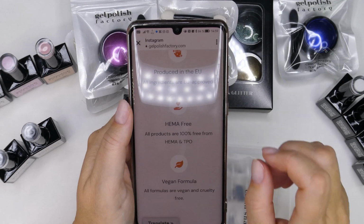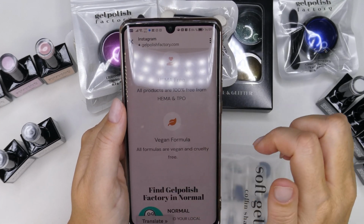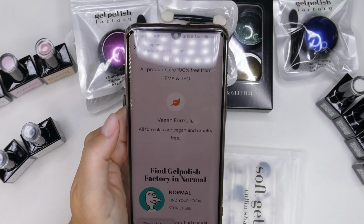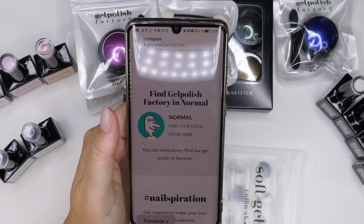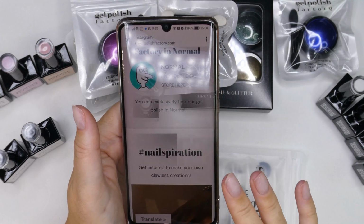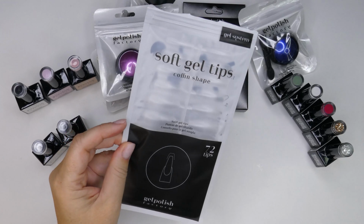Maybe this brand has been underrated. We'll see. And it has a vegan formula as well. Wow, I'm actually more impressed now than I have been before. Yeah, so let's take a little look at them. Use your hashtag if you use products from Normal. So we'll see. Let's start with the soft gel tips. I picked out the coffin shape.